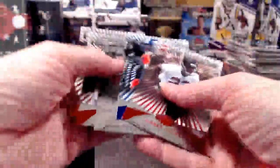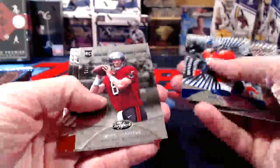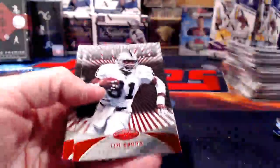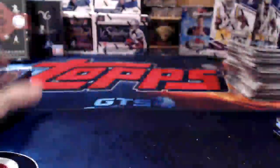Yeah, so pretty much this whole box definitely was a hot box, not just a hot pack, because everything that's come out of it, other than our signatures and everything, have been the parallel that you're speaking of. That one is to 100. There's Glennon to $9.99. Tim Brown. Marcus Allen.